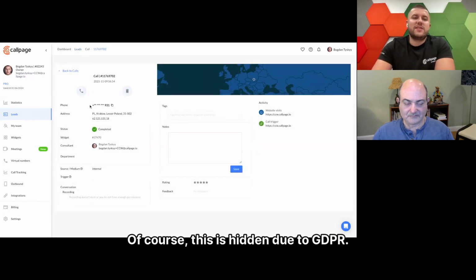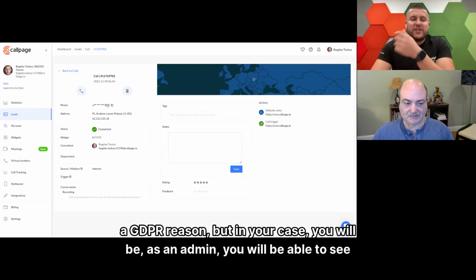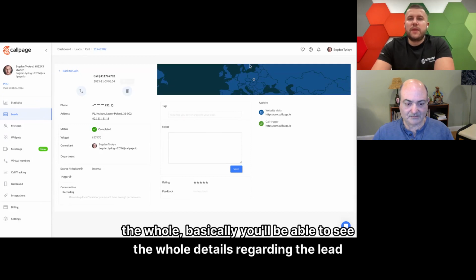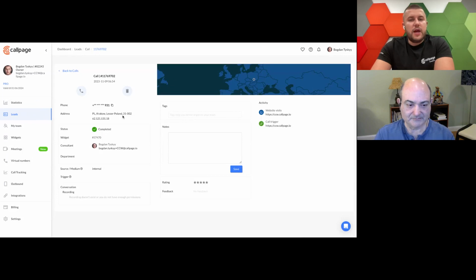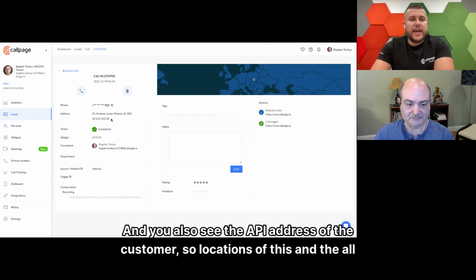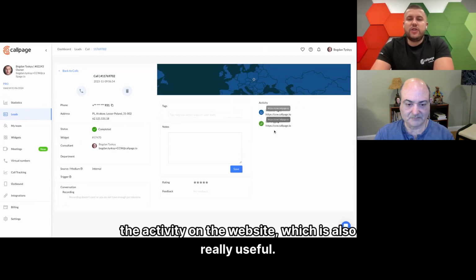Of course, this is hidden for GDPR reasons, but in your case, as admin, you will be able to see the whole details record regarding the lead capture and all of that. And you also see the IP address of the customer, so the location, and all the activity on the website, which is also really useful.